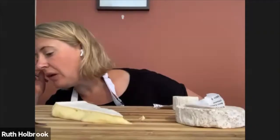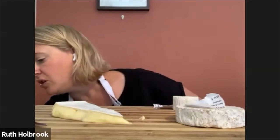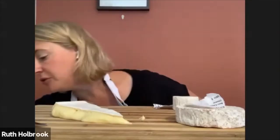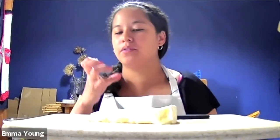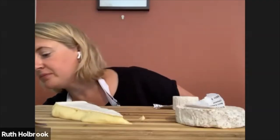Amazing. Aroma. I mean, there's nothing unpleasant about the aroma, but it's also not knock your socks off. I'd go for a 7-ish. 7? Yeah, 7. Just because I've got a bit of not quite ammonia, but that pepper is making me think, oh, are you a bit of ammonia? I think 7. Flavour.